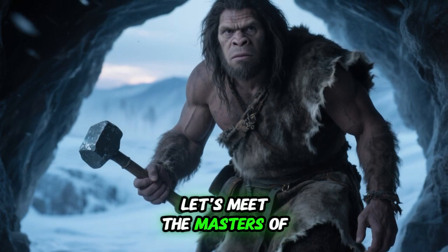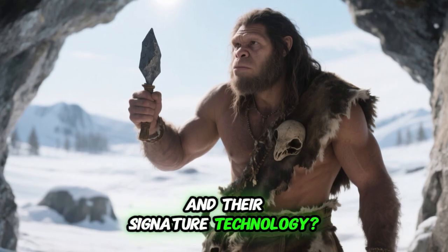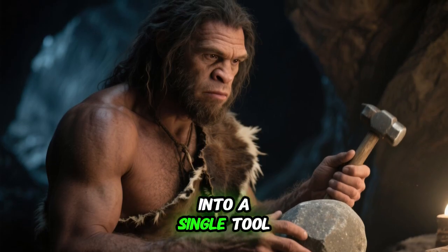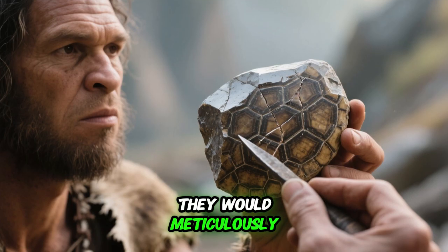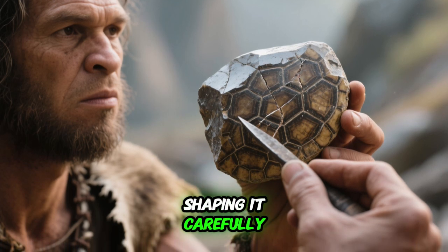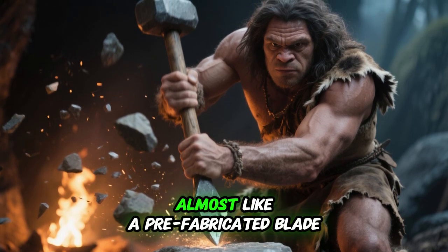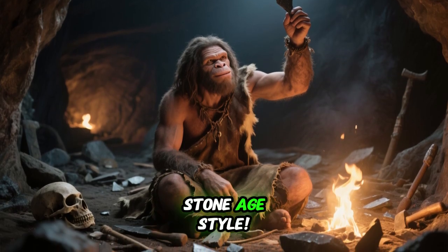Now, let's meet the masters of the European Ice Age, the Neanderthals, and their signature technology, the Mousterian tool-making technique. This was a game changer. Instead of just shaping a big rock into a single tool, Neanderthals developed a method called the Levallois technique. They would meticulously prepare a core stone, like a flint nodule, shaping it carefully. Then, with one final, precise strike, they could knock off a perfectly formed flake that was sharp and ready to use, almost like a prefabricated blade. This was manufacturing Stone Age style.